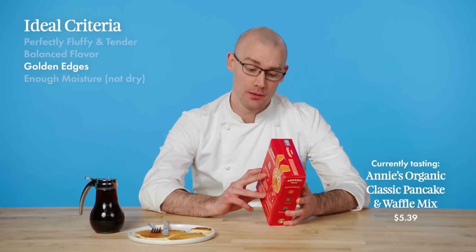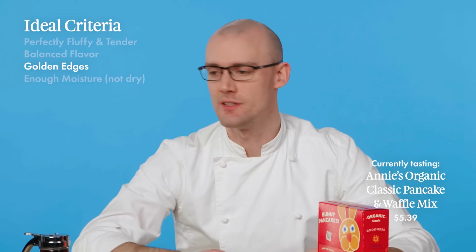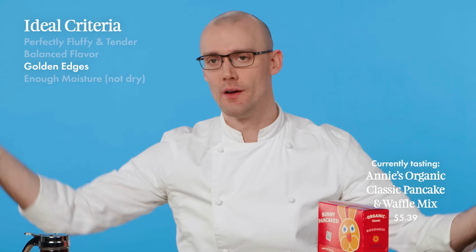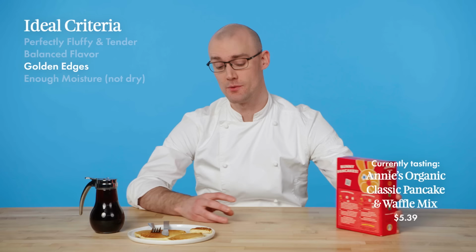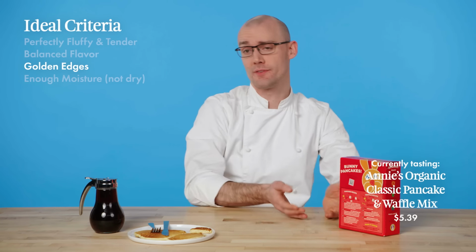Oh, Annie's. Baking powder and they have baking soda. When you combine too much leavening together, it's either going to overpuff or not do anything. You can see it puffing in the pan. It's like, oh, I'm gonna have nice and fluffy pancakes. And then you pick it up and then shh.